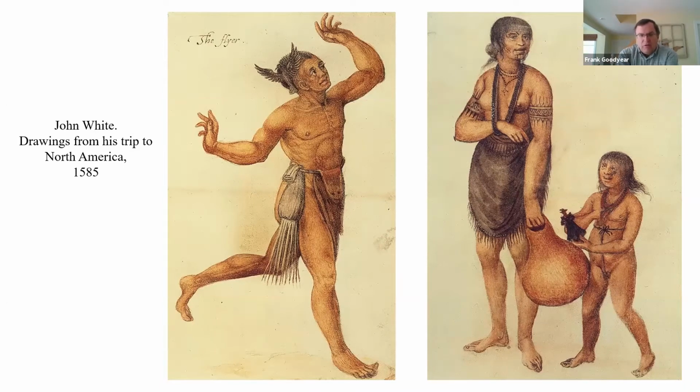Here I am showing two drawings by the British artist John White, who created some of the first images of Native peoples based on direct observation of Native society. His images help to establish the terms by which Native peoples have been pictured over the past 435 years.